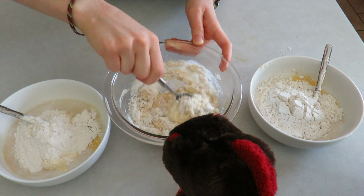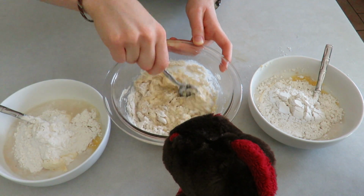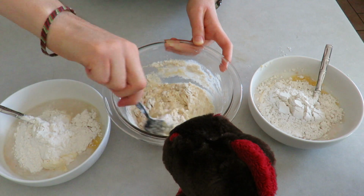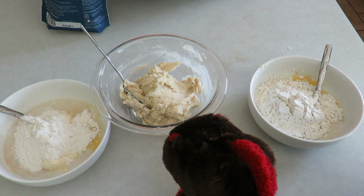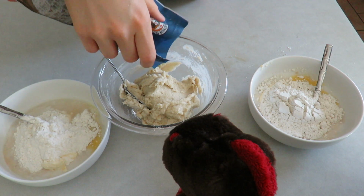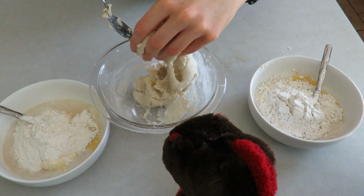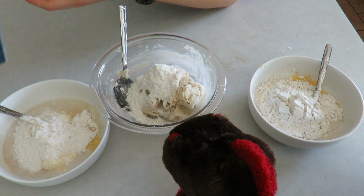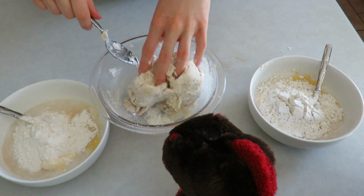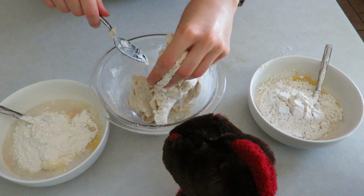Now I just need to mix it all together and use the rest of the flour as needed to get the dough to form a nice ball. This is taking a lot of extra flour. I might have to grab another bag. This is still really, really wet. I need more flour. That's it, this bag is empty. That's all the flour in the bag. Oh gosh, this is still really, really wet.